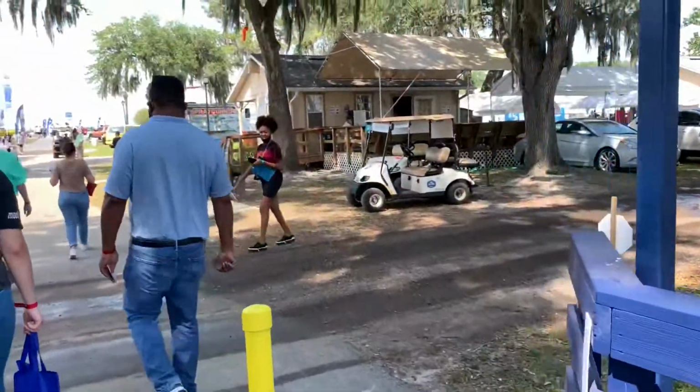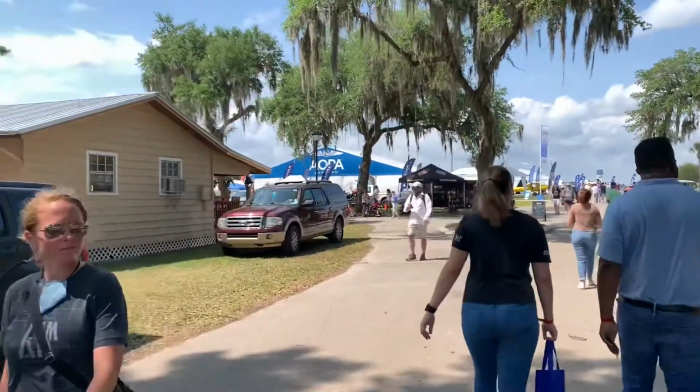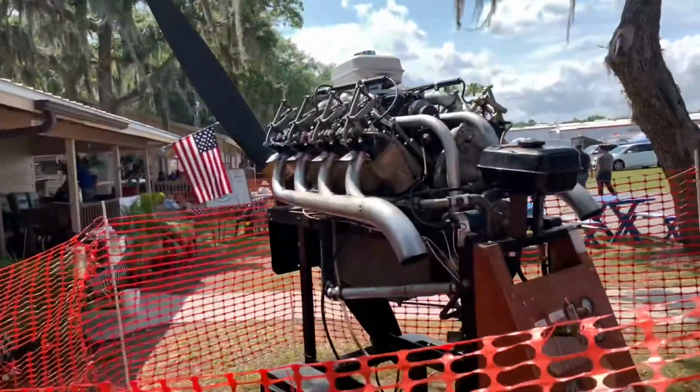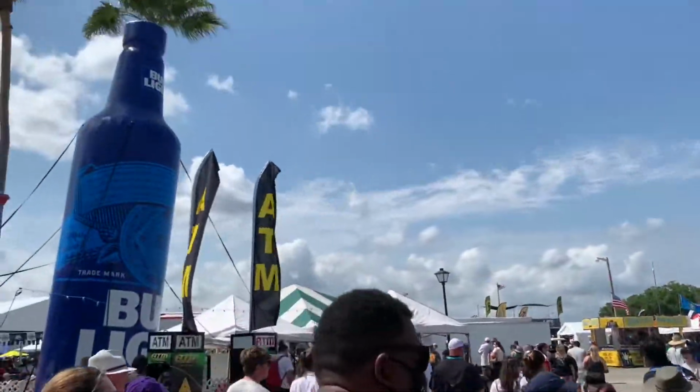Remember your sunscreen, don't do like I did. Although they do sell it, so I might go back and get it for $11. Airplane engine, there's a charging station. Look at this, nice.